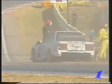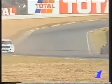Kyalami marshals were already on the spot as Larry Wolford went past the stricken Nissan, with Coetzee out of the car and indicating he was unhurt.